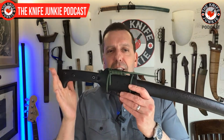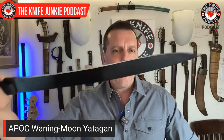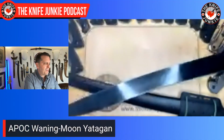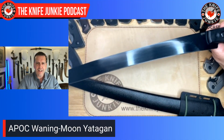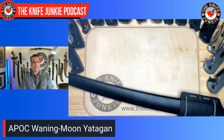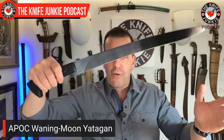Now, the last one I got from APOC is really cool. It's called the Waning-Moon Yatagan. Now I talk about the Yatagan a lot. This is a traditional Turkish style short sword slash knife. That's a little too big for the knife cam. But here you have it. It is a full-on survival sword.